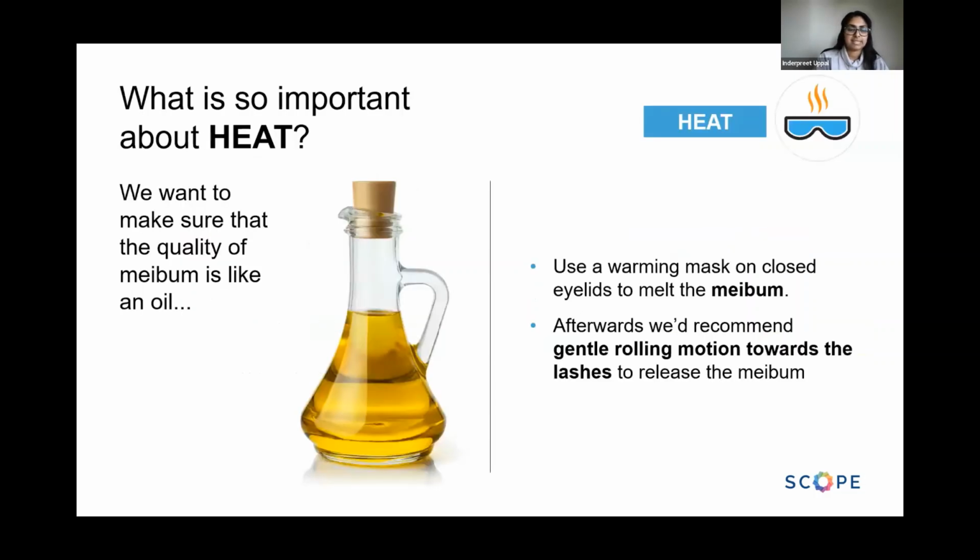So let's have a look at heat. We want to make sure that that meibum, that oil, that lipid in those lids is like an oil. We don't want it to become like a butter. Sometimes that can happen if they're not blinking enough. So what we'd recommend them to do is use a warming mask on a closed eyelid to melt that. And then afterwards, we recommend a gentle rolling motion towards the lashes. So just rolling in at the top and rolling up from the bottom to help move all that stagnant oil to the surface, to blink it out a little bit to help them move that a little bit more as well.